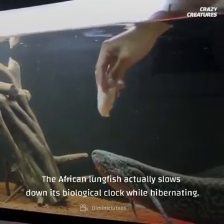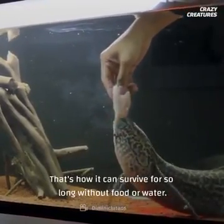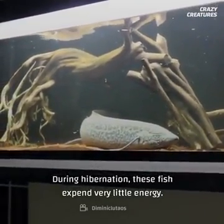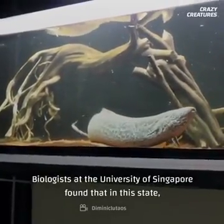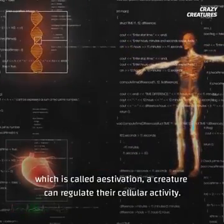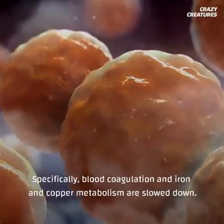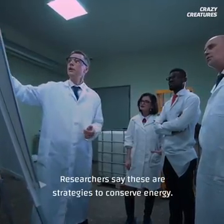The African lungfish actually slows down its biological clock while hibernating. That's how it can survive for so long without food or water. During hibernation, these fish expend very little energy. Biologists at the University of Singapore found that in this state, which is called estivation, a creature can regulate their cellular activity. Specifically, blood coagulation and iron and copper metabolism are slowed down. Researchers say these are strategies to conserve energy.